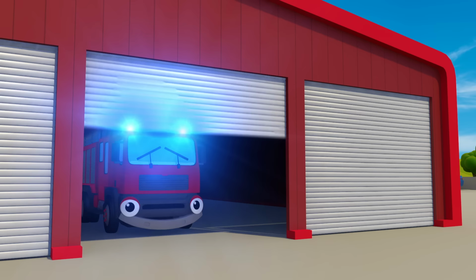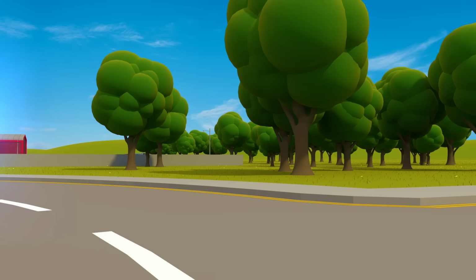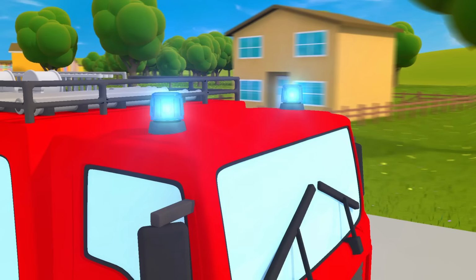Fiona fire truck. Fiona fire truck. Nina, Nina, Nina. Fiona fire truck. Fiona fire truck. Nina, Nina. Fiona fire truck is so big and red. She has a flashing light upon her head.